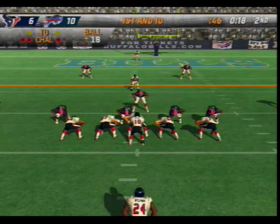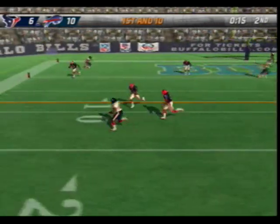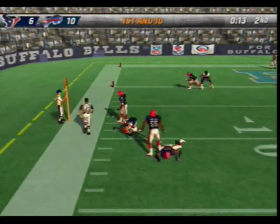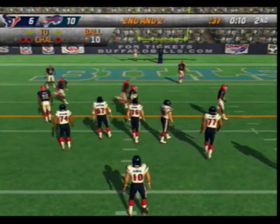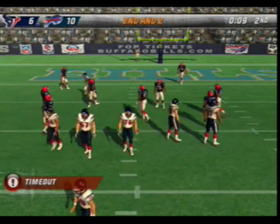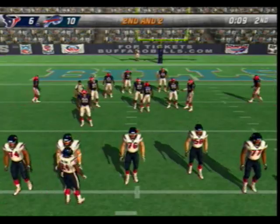The Bills come out in a dime package. They'll pass on first down. Throws it. Completed pass to the back. Stiff arm keeps him at bay. I like the hurry up here. It's a change of pace, and it's a way to get the defense uncomfortable. The Texans call a timeout. They have none remaining.